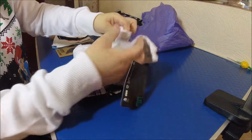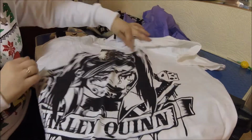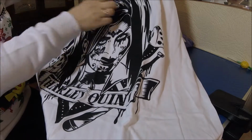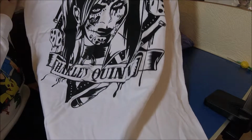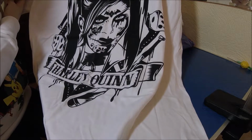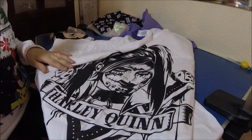Okay, I can see Batman. It's a t-shirt. Oh, wow. Okay, I'm loving this. Right, it's a Harley Quinn t-shirt. That's fantastic. Look at that. That's amazing. I love Harley Quinn in the new Suicide Squad film. I didn't really know much about Harley Quinn until that, so this is amazing. Oh, look at that. That's brilliant. I'm loving that.